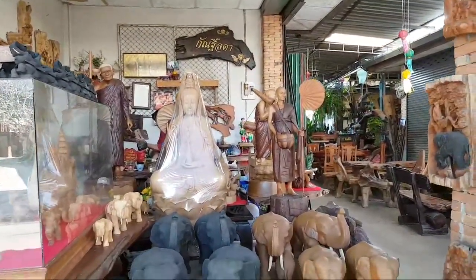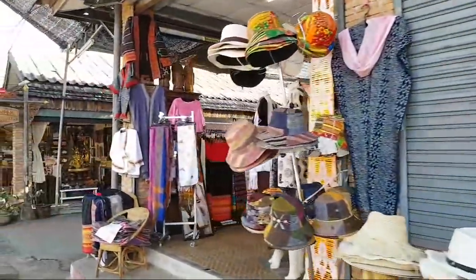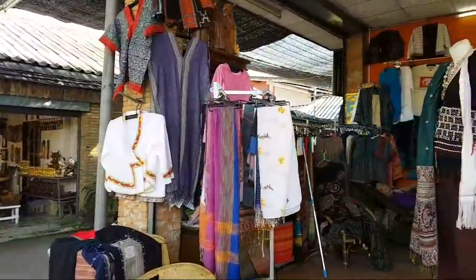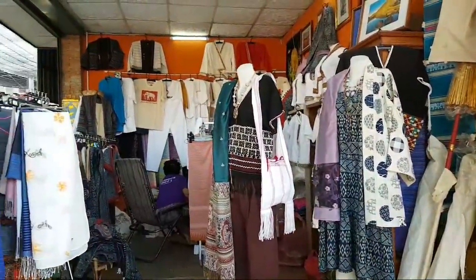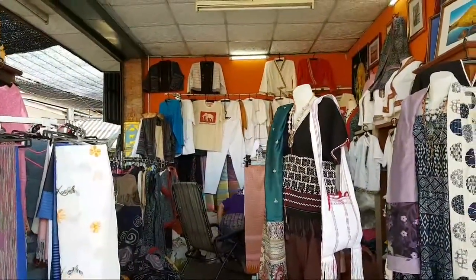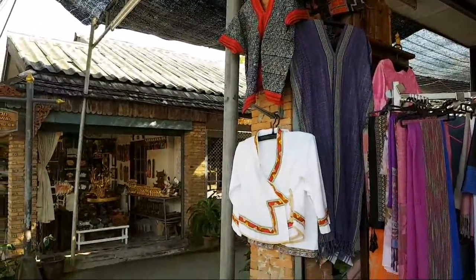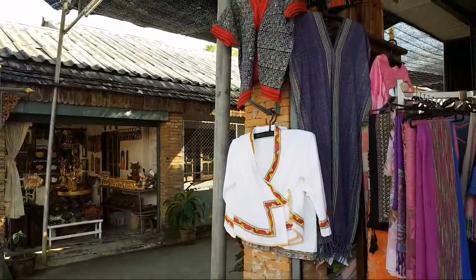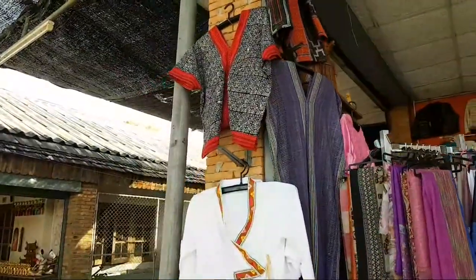So monks, elephants. And here, oh, different kind of clothes, mainly scarves there. Very pretty, very colourful. Sawadee krab. And you can see up in the top left there, more traditional Lanna kind of clothes, like these as well. And they even have the white one's Lanna influence, whereas the red one above it is more like influence from the Karen tribe, which is one of the hill tribes of Thailand and the surrounding countries.